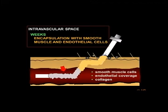What's important to note here is that if you are going to treat a patient for thrombosis or for extensive fibrin sheath development, it would be best to treat them prior to that 7 to 10 day period, because after that, when this becomes a more collagenous sheath, any thrombolytic will not be effective on removal.